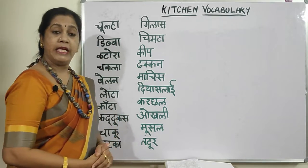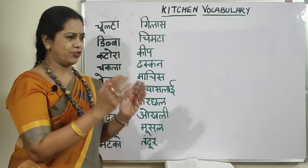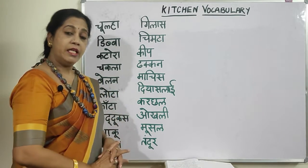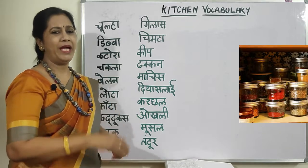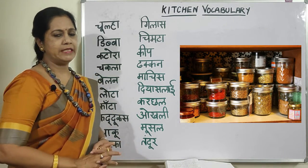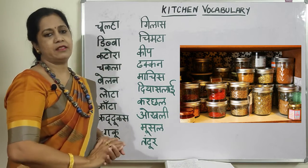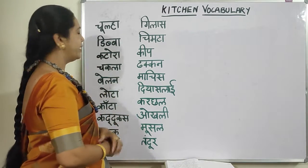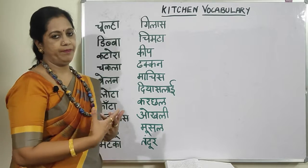The next one is dibba. Dibba actually means a box. Dabba, dibba all means a box. In the kitchen, we have a lot of containers, right, to store a lot of items. So those containers are also called dibba. Okay, dibbe or dibba.